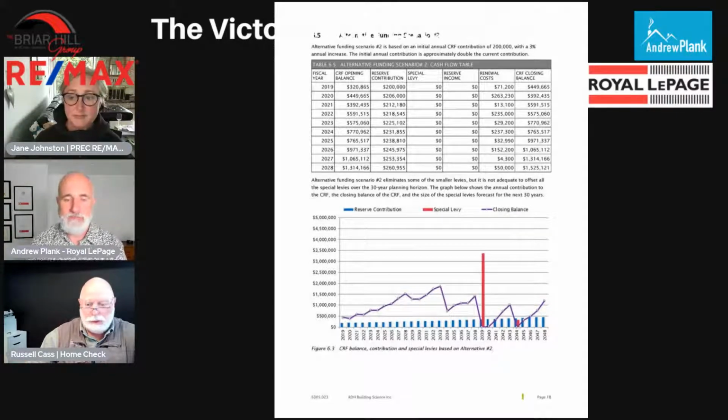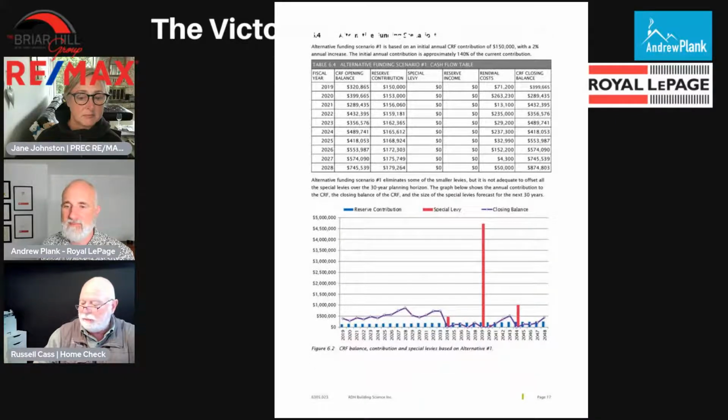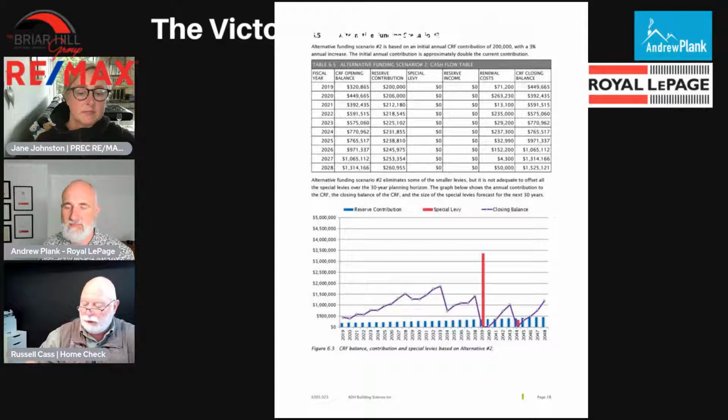So this is where the 3 scenario idea I think is excellent, because in this particular case, in the first scenario, by contributing to the CRF, they're going to raise just over 3 million over 30 years. The special levies will be 8.8 million. So that is where owners really have to be putting away the money themselves. In the second one, it's kind of balanced. They're at about 6.1 in contribution and 6.3 in special levies. So they're almost 50-50. And in the third one, they've swung it the other way now. They're contributing 9.5 million, and they're going to raise special levies of 3.7 million.